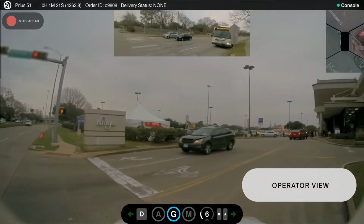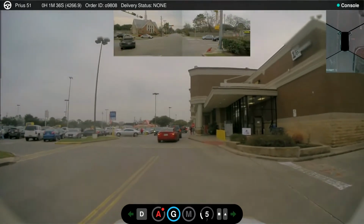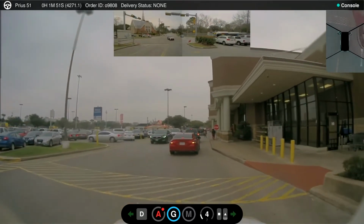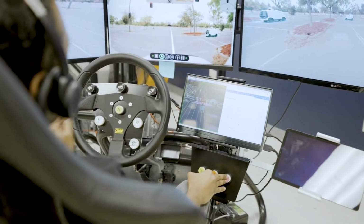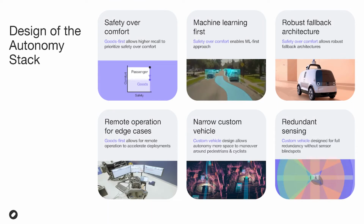The autonomy system can bring the bot to a stop in a safe location and wait for a remote operator to take over, all without impacting customer experience. Also, because we have tight control over our deployment areas, we can ensure that network connectivity is always available when needed. To wrap up, our autonomy stack is designed around our goods-first approach.